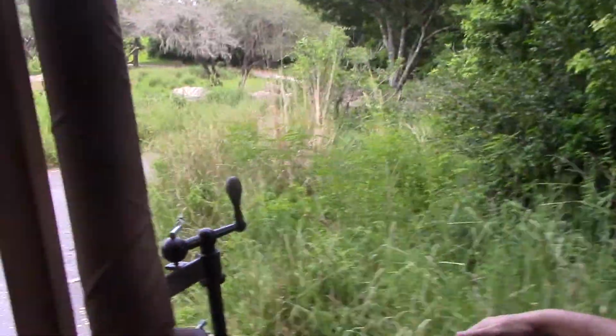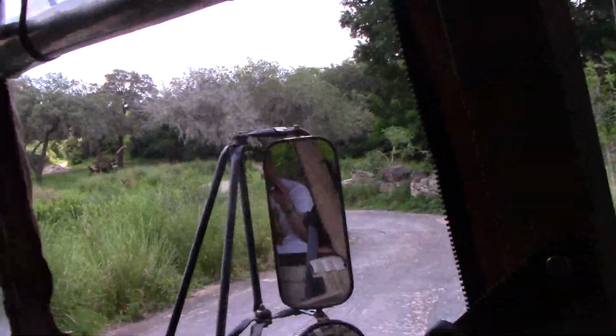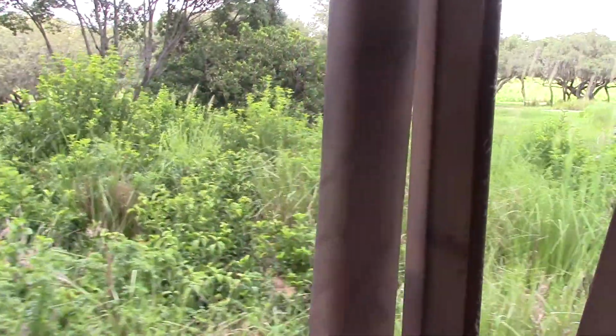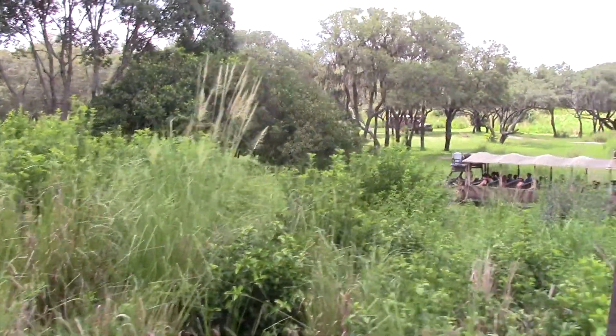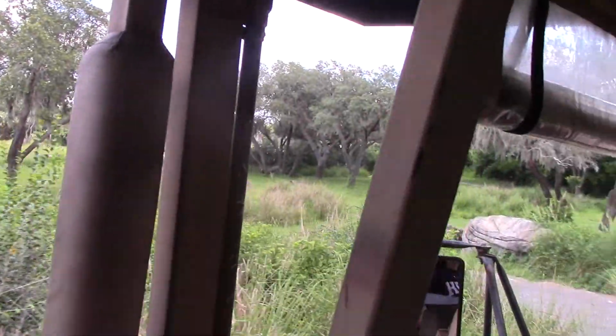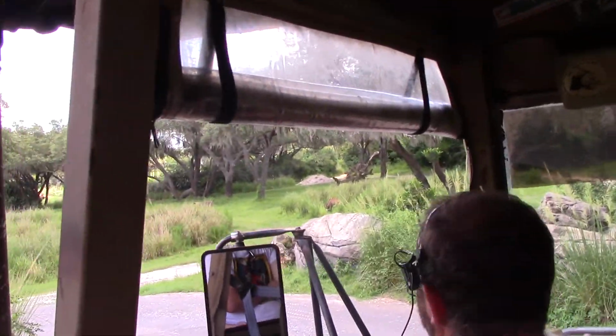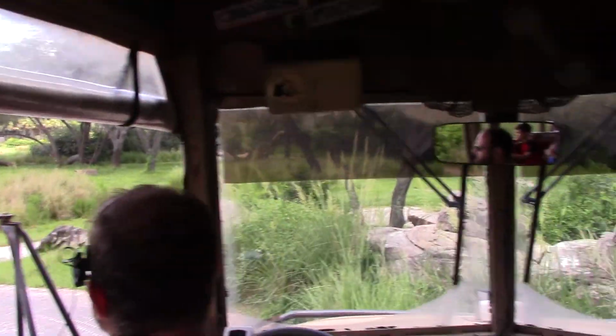Take a look at this view. This has got to be one of the best views in the entire reserve. Looking out across the Serengeti grasslands here, and these grasslands stretch for hundreds of miles across East Africa and act kind of like a superhighway for millions of migrating animals every year. Also home to some of the more well-known animals living here in Africa. Animals like giraffes, elephants, and even lions.